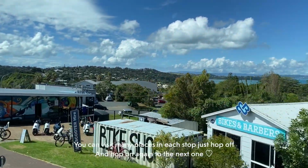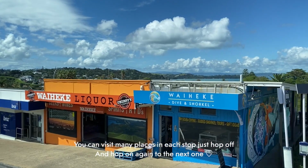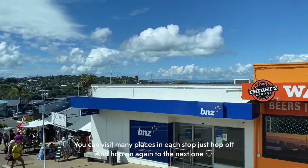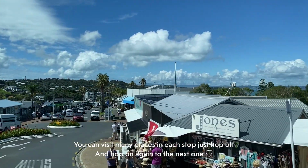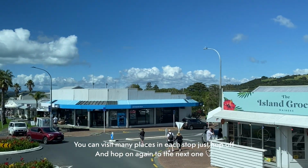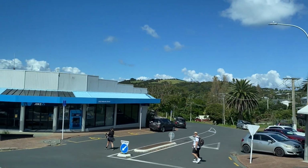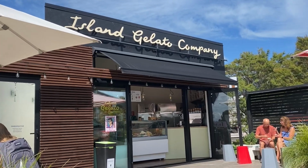Then I recommend staying on till stops 5, 6 and 7. That's what we call the Vineyard Valley, and that's where you'll find the main concentration of wineries. And it's really easy to walk around stops 5, 6 and 7 as well, so super easy to enjoy the wine. So as we come down into Oniro, you'll notice how narrow and hilly.